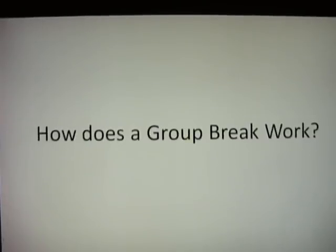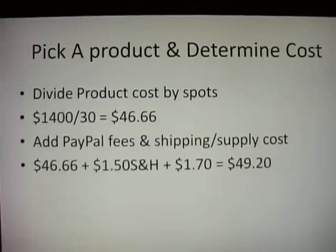Hey guys, back with a frequently asked question that I get a lot: how does a group break work? I'm going to try to explain that to the people that don't understand. They're actually not too hard, and I'll try to give my best explanation on how they work. I realize most people understand how these work, but there's a lot of people that don't, and people have a hard time explaining, so maybe this video will help.